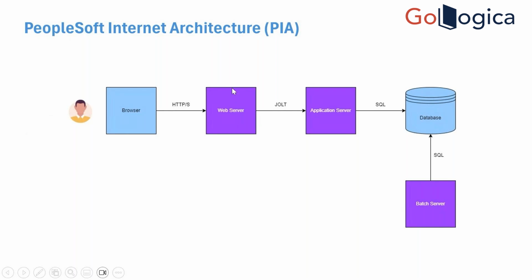Now take the example of the web server and application server. Here we have labeled them both as servers. But if the web server is sending a request to the application server, the web server is a client now. And who is the server? The application server is the server. The protocol that they use is called Jolt. The message that the web server sends is in this format. It sends a Jolt request.